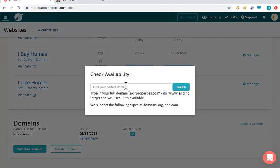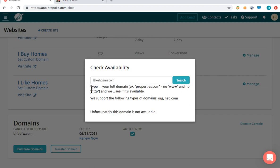So if you want to purchase it, if you don't ever have that domain available and you want to buy it, just go over here and just type in ilikehomes.com, right? Let's just see if that is a domain you want to buy. Just go ahead and search it. And what it'll do is Propelio will actually search the internet to see if that domain is available. Unfortunately, that domain is unavailable, right? So we could not buy that right now. Unless you specifically had that domain that you wanted to transfer, you could definitely do that, and I can show you that here in just a second.